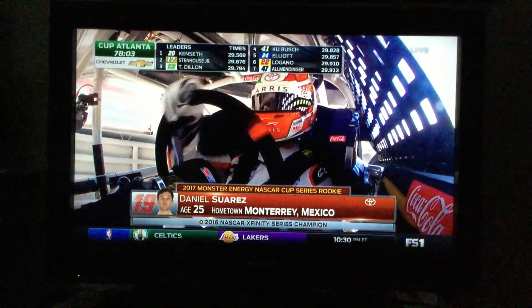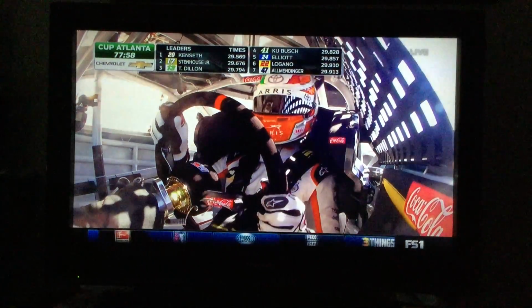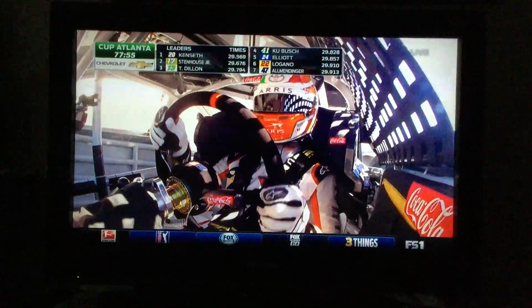That means better racing, if you ask me. And it's going to mean a lot more of this shot and that hand movement of Daniel Suarez. Look at those hands moving around in the corner. That is incredible. You know what you call that, Mike? You got your hands full.